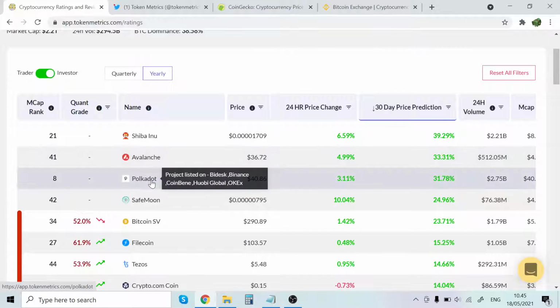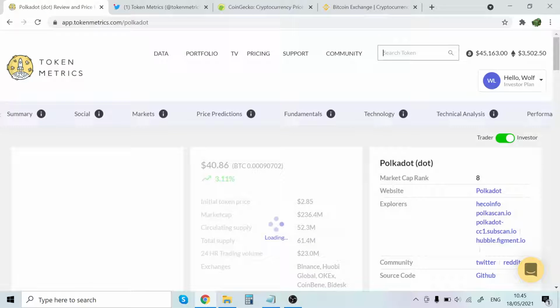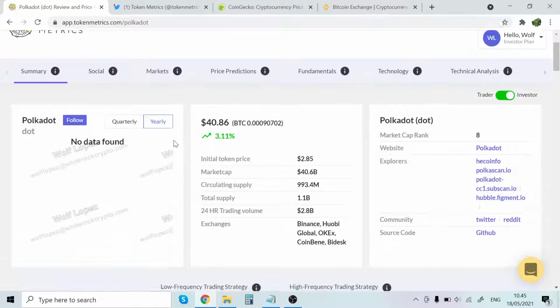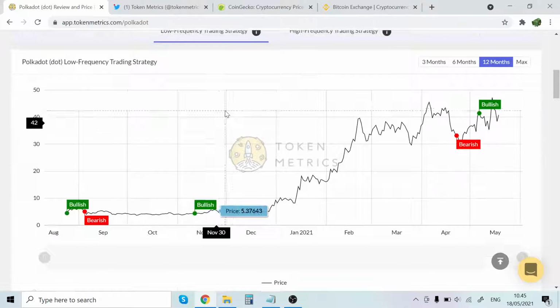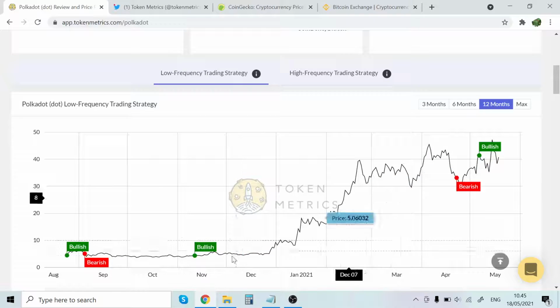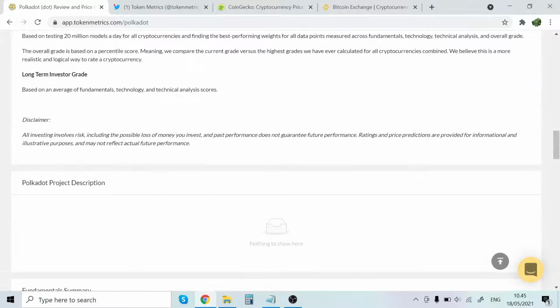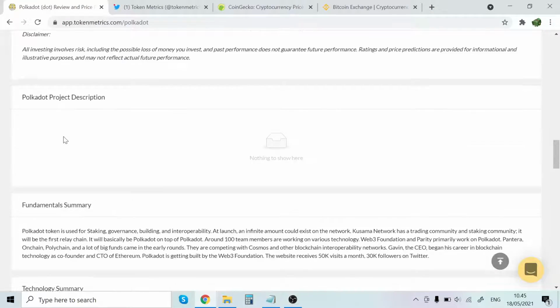So let me show you. For example, now click Polkadot here. You can also come here and type in any token's name, but let's start with Polkadot. Whatever you want to check out, you can come here and look at the low frequency trading strategy. You can see it gives all the data here. Then we'll go to the fundamental summary of the project.